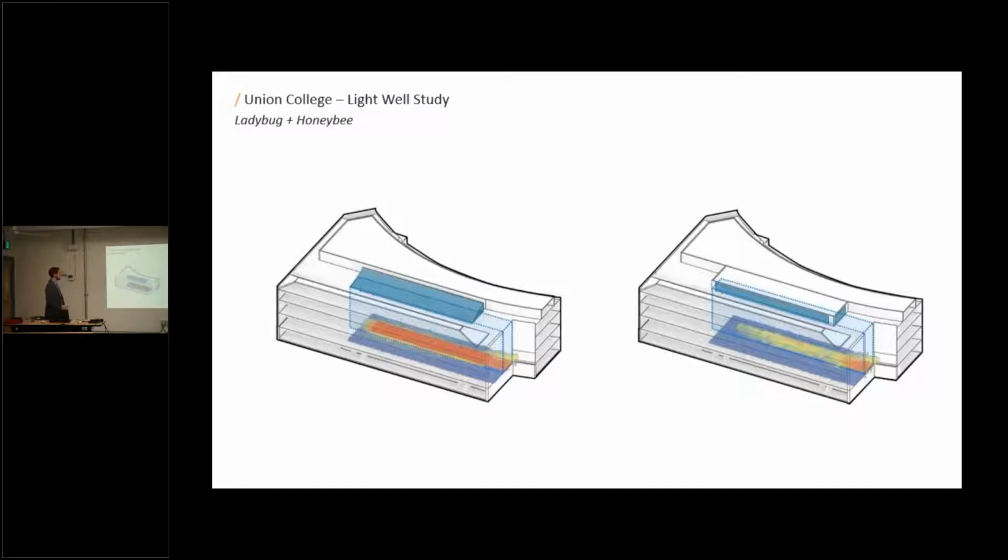So a very simple daylighting analysis set up in Ladybug and Honeybee was established here, where we could just basically create this enclosure space, the building that we were designing, and assess how much solar radiation, or daylight, sorry, is being received at the floor here.